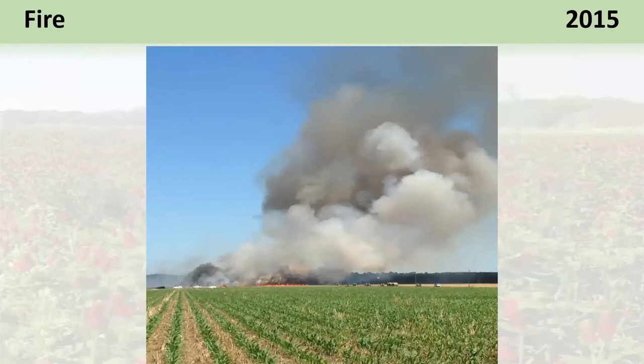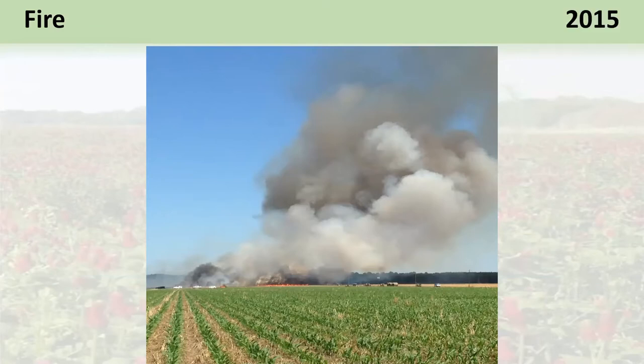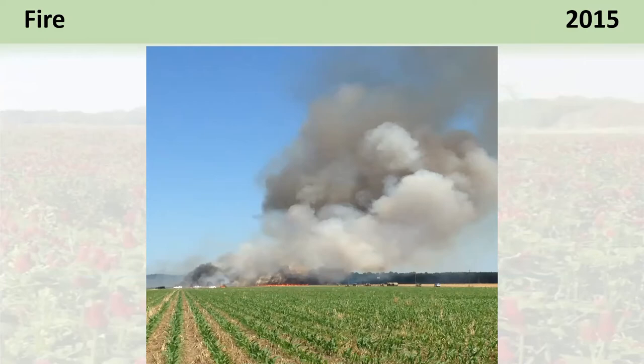And the bad thing about it, it was the dead center of the CIG Buzz's research plot, and it pretty much destroyed the whole plot and the results. And we always joked and said it was the chemical company or the fertilizer company that sabotaged us, but you couldn't have picked, out of 500 acres, the worst spot to burn 15 acres of, and it was right in the center of it.